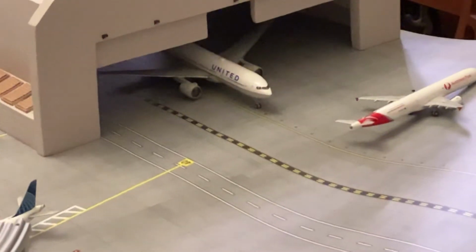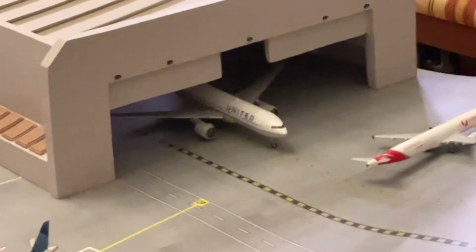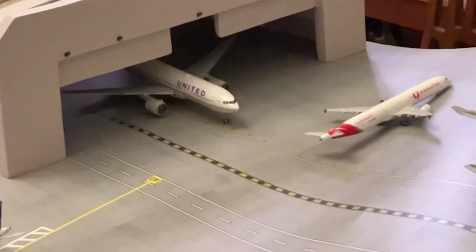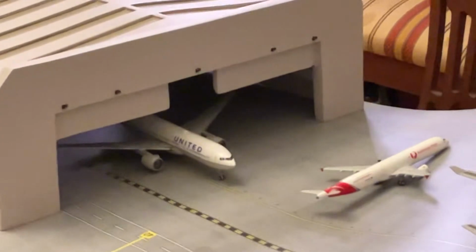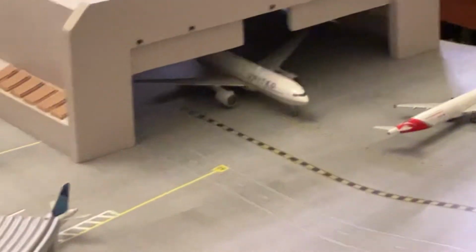This United 777-200ER here is servicing in the hangar. He is performing a bit of regular maintenance. Yes, having some checks. And after that, he'll be heading out over on a repositioning flight. He's based here in Los Angeles for now. He's going to be based in San Francisco, and after that, he's going to fly to Paris Charles de Gaulle.